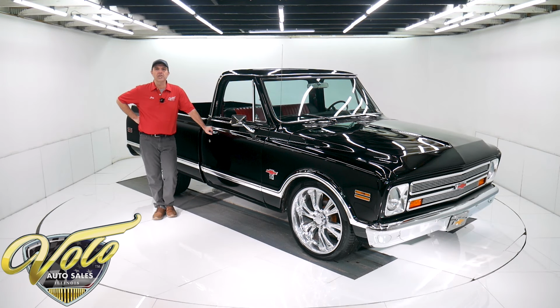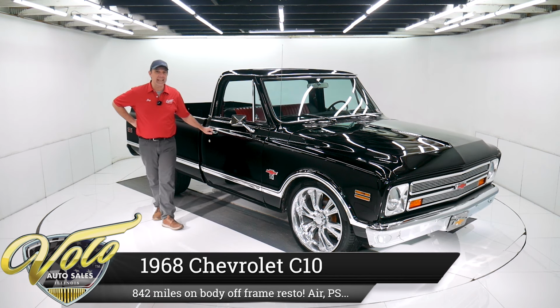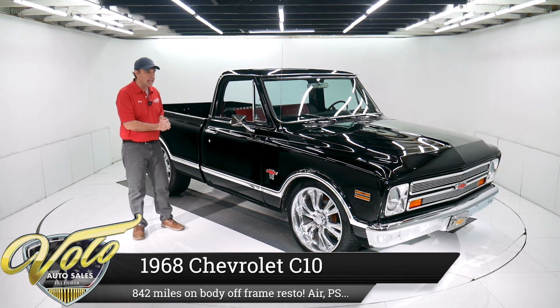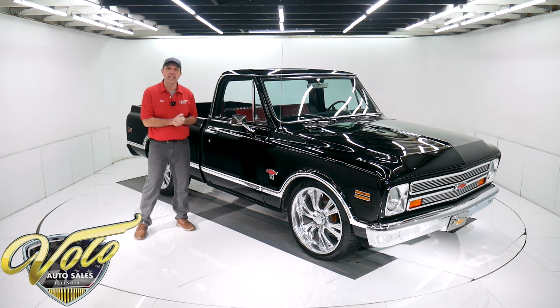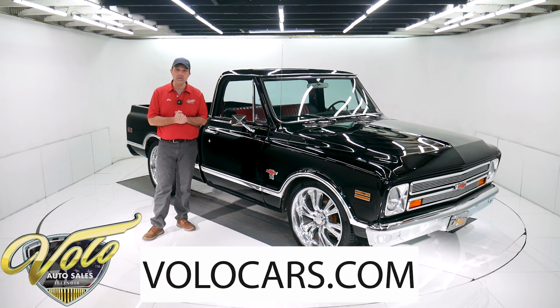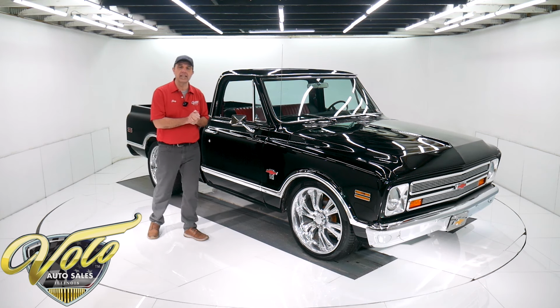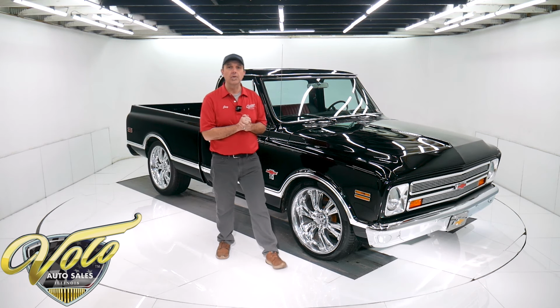Oh, we got one good-looking 1968 pickup truck here. It's a Chevy C10. It's got the custom trim on it. It's been body off frame restored, with only about 800 miles on it since. It was finished within the last year, so it's a fresh restoration. Leather seats, power steering, power disc brakes, air conditioning. It's got everything you're looking for.